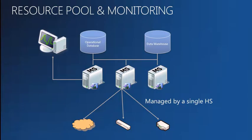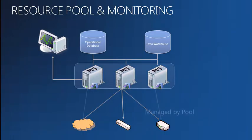So this is where cross-plat Unix and Linux machines as well as network devices can leverage the resource pool for high availability. In your R2 release, if your management server did go down, you actually lost monitoring for your network devices as well as your Unix and Linux machines. With resource pools, we enabled high availability for cross-plat Unix and Linux machines as well as network devices. These devices are part of a resource pool. So if a management server goes down, the other management server will start connecting to that device or that Unix machine and start monitoring it.